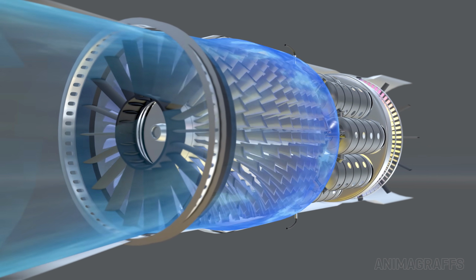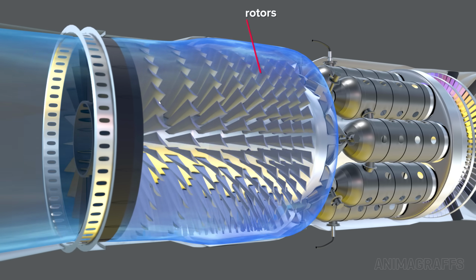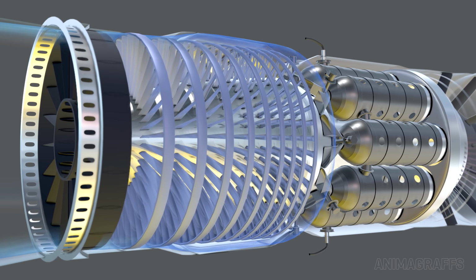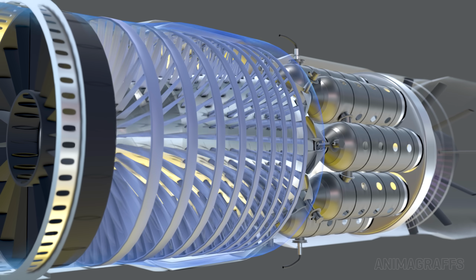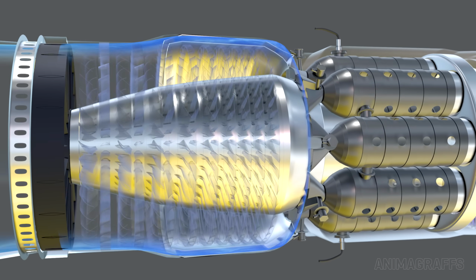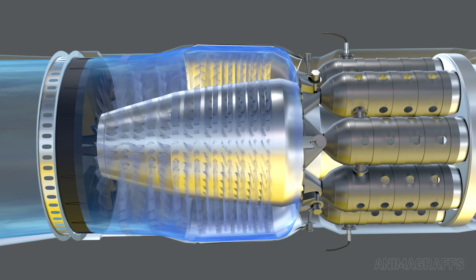Air enters the jet engine and is forced backwards by rotating discs with blades, called rotors. Rings of stationary blades, called stators, make sure the air flows generally backwards and builds pressure instead of just twisting with the rotors. The passage narrows, compressing the air for more powerful combustion.